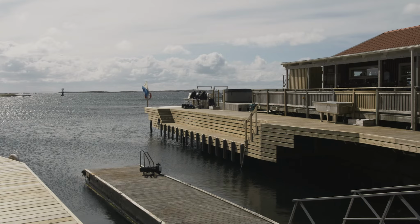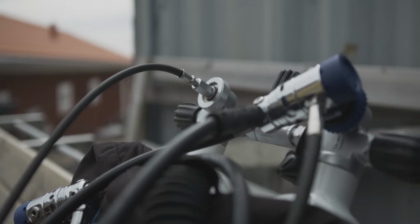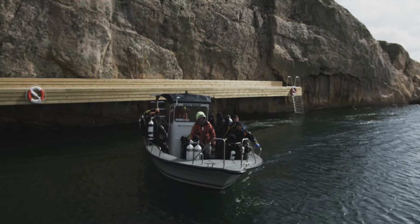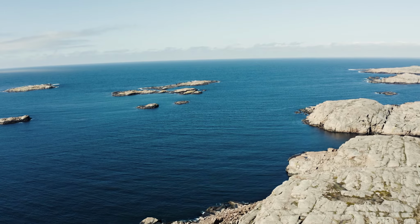Welcome to Smögen Dyk Upplevelse. We're trying to be the most comfortable dive center in Sweden. We want to have everything near, and we have accommodation, we have air filling. You can dive from shore, just outside. You can also dive with a boat. And the dive sites are about 3 to 5 minutes away.